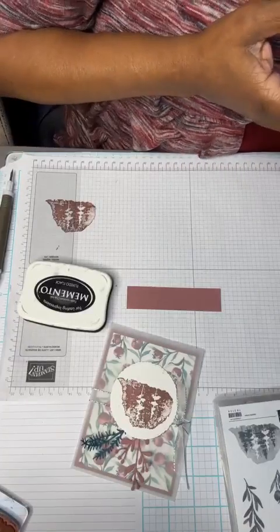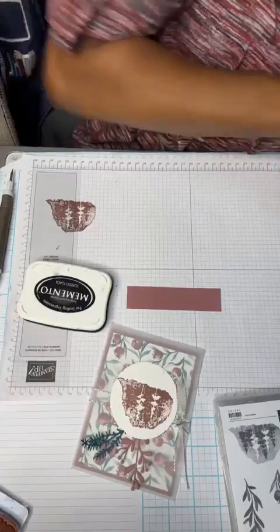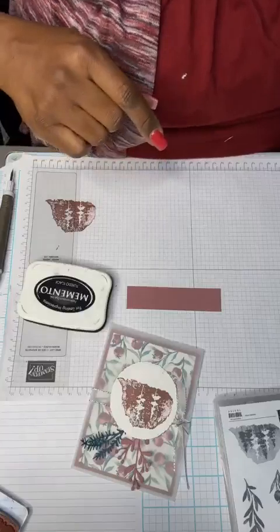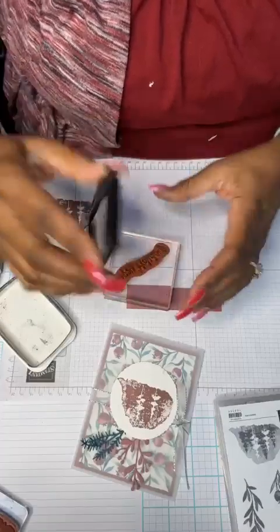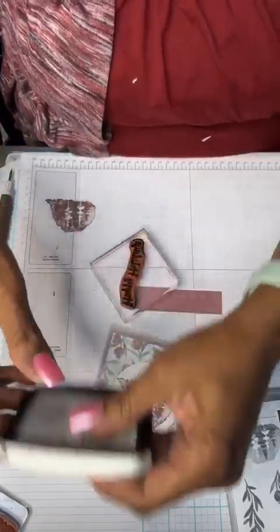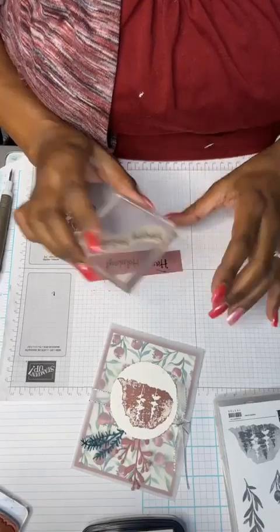I'm going to nab a different sentiment here. I was going to use the same one from the stamp set, but let's grab the Throughout the Year. We're going to grab that Happy Holidays right there. I had it out for something else, but I think we'll use it on this card. I think we need something to break up the Moody Mauve. And we'll stamp the Happy Holidays.